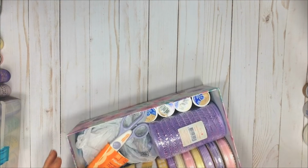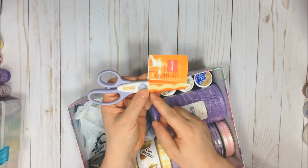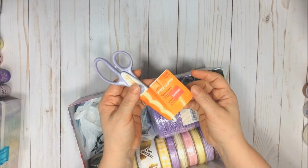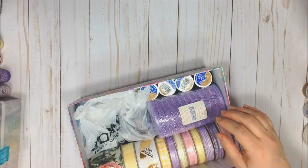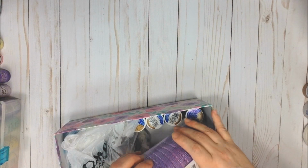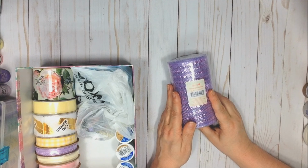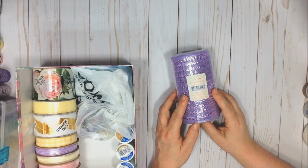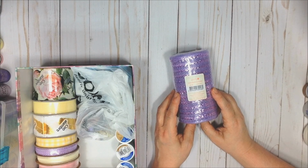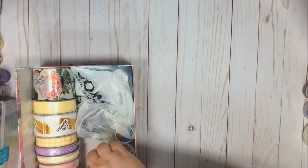And then this is the rest of it. So the Fiskars paper edgers, and it's a sort of big scallop. These were on clearance for $1.97. And then this is a purple decorative mesh. I had seen this come out early in the spring. Normally $7. It was clearanced at $1.75. So I got one of those.